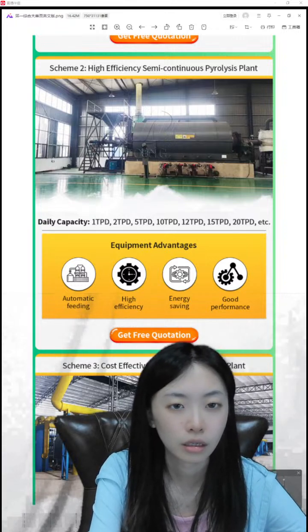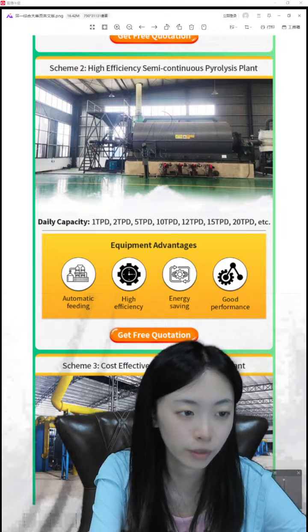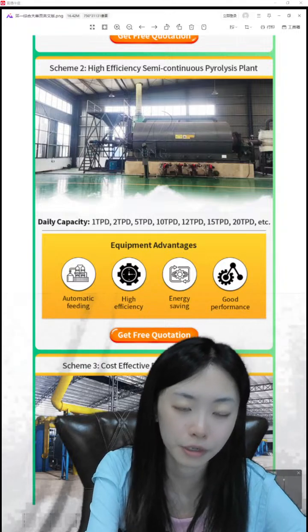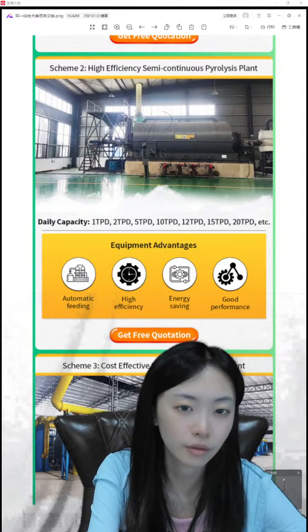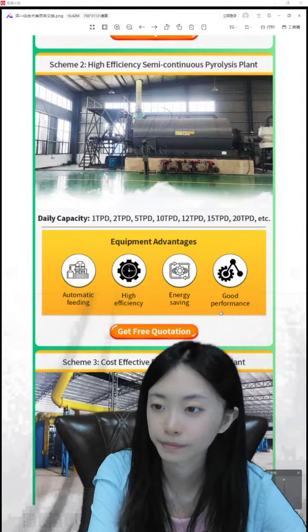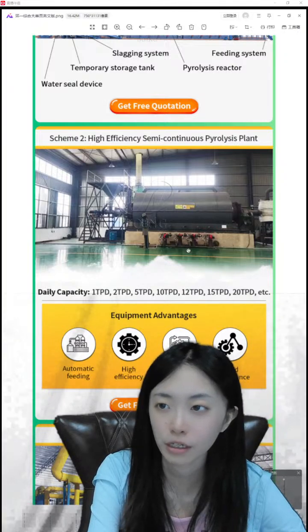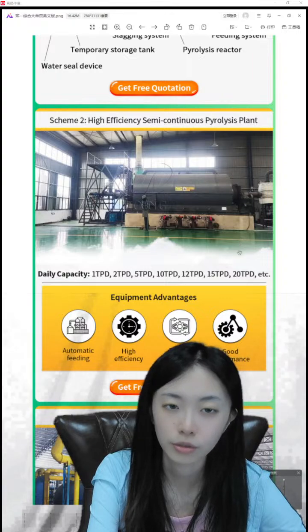And we can also discharge the carbon black at the same time when it's pyrolyzing. So we don't need to cool down the reactor for a few hours. It's much more high efficiency. We save all our production time. It's much more similar to the batch type of the furnace. It has a smaller reactor to discharge the carbon black.